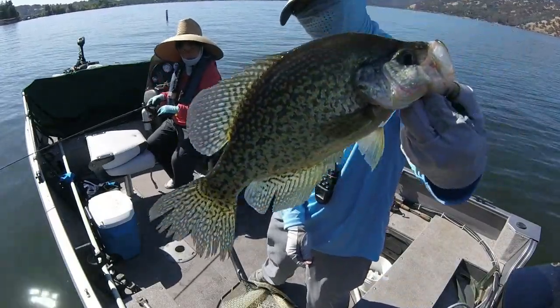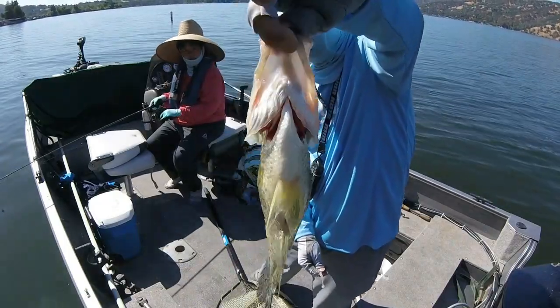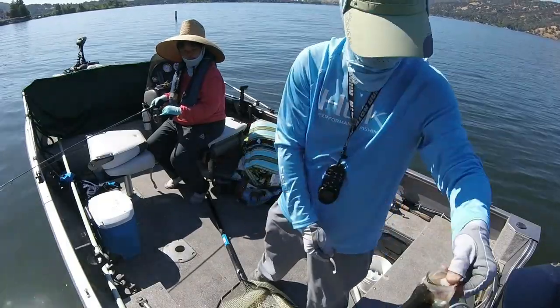Tail's a little messed up. So maybe they still have some eggs. Is it postponed? Still spawning. Late bloomer.